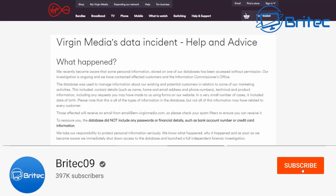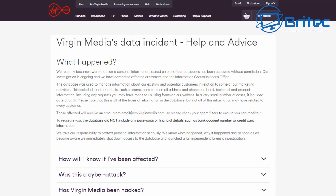Apparently the Virgin Media data breach was real. It's been going on since April 2019. Information from 900,000 people was accessible via a Virgin Media database. Virgin Media have made this statement to say this is the help and advice that they're offering to Virgin Media customers. I'm a Virgin Media customer and I don't think it has affected me, but if you think it has affected you, then continue to watch this video.